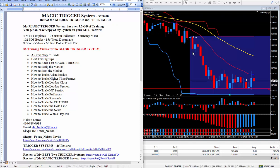So now you can trade this whether the market is trending, which is the PIP Trigger, and if it's in a range bound, the Golden Trigger will suggest in between the two channels, upper and lower. So it's 2 systems in one, and it works fantastic, easy to learn. Should only take a week or 2 to grasp the concept of it. And I suggest paper trade until you are good before you go live.